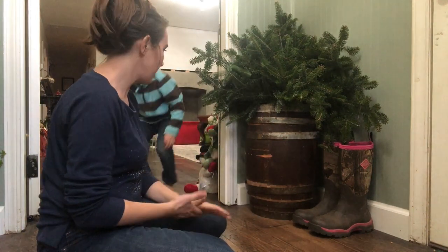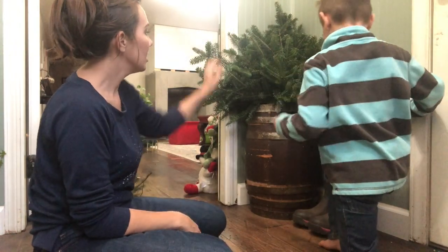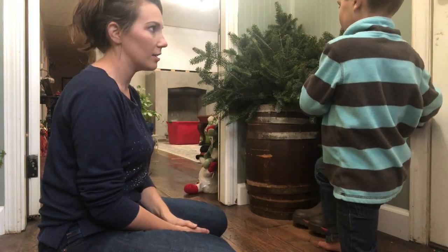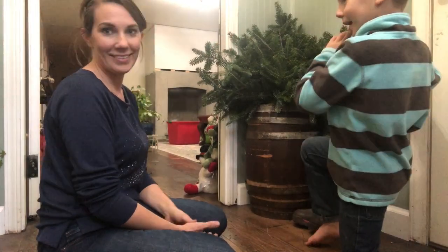It just fits with the barrel. What do you think, Ezra? Do you like the branches in here? Yeah. Does it look nice? Should we put some baubles and decorations on there later? Think so? We can hang some stuff on it. Good use of all the extra branches, I think.